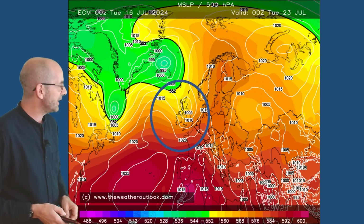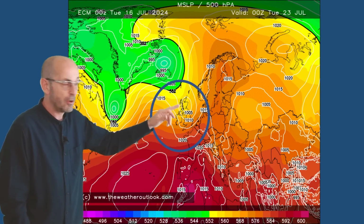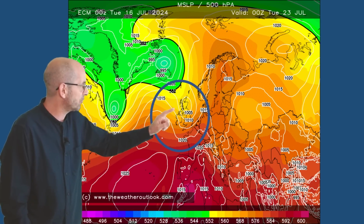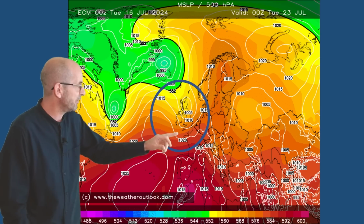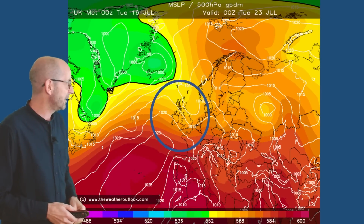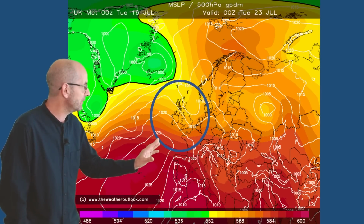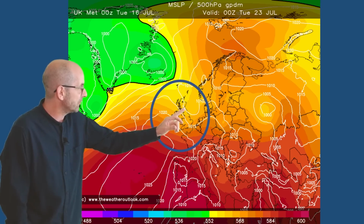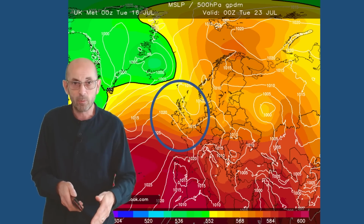The European ECM, though, as I've already hinted, making more out of this area of low pressure on Sunday and then through the early part of next week, so a greater risk there of showers or longer spells of rain, especially in central and northern areas, but not exclusively so. Finally, the UK Met Office Global. This has the high pressure building up from the Azores, so probably driest there in the southwest. The greatest risk of rain in the northeast, close to that area of low pressure.